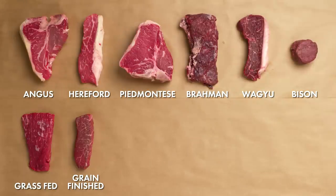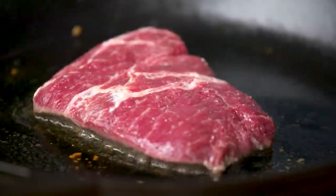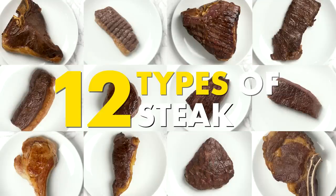Today, we're going to take a look at 12 very special steaks that highlight the most important elements that give a steak its unique character and flavor. Armed with that knowledge, you'll have a better understanding of what you're looking for in a steak and why. I'm Amiel Stanek, and this is 12 Types of Steak.